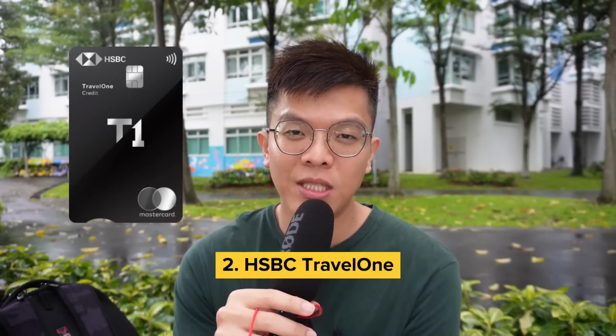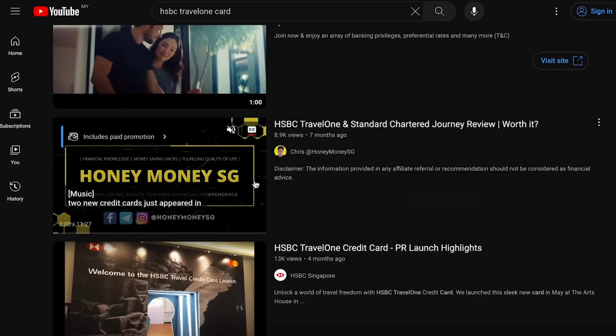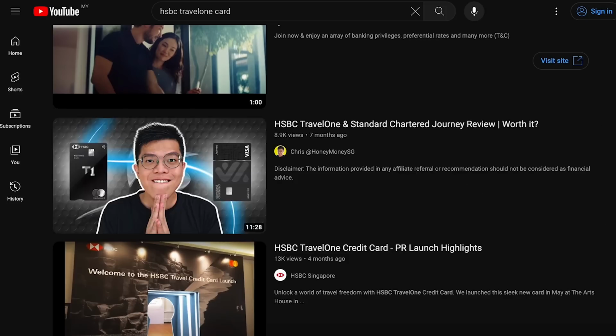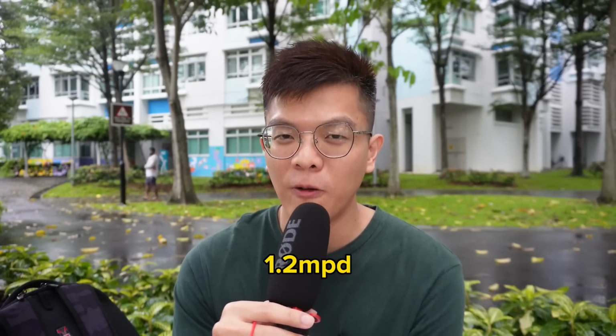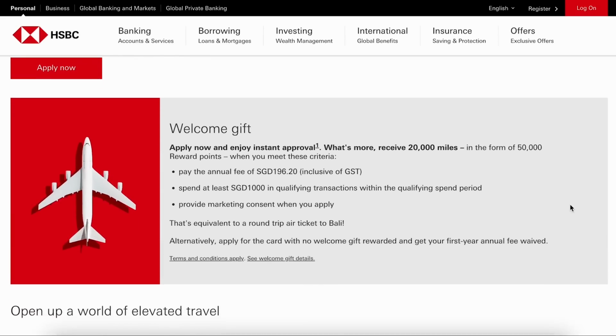The second option for existing users is to apply for the HSBC Travel One MasterCard. Now this is a fairly new MasterCard just introduced last year in 2023, and you see it's a general spend credit card where you earn 1.2 miles per dollar. For the sign up offer, it doesn't distinguish whether you are a new or existing customer of HSBC because you're going to get the same rewards as long as you pay the annual fee.